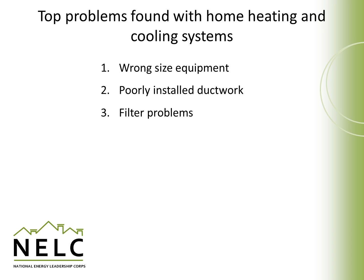Also very common to find filter problems, those that haven't been changed or cleaned. Leaky ductwork is also a common problem, whether they weren't installed well initially or over time they've worked loose and as a result are leaking.